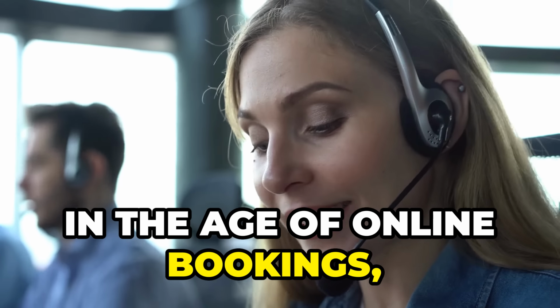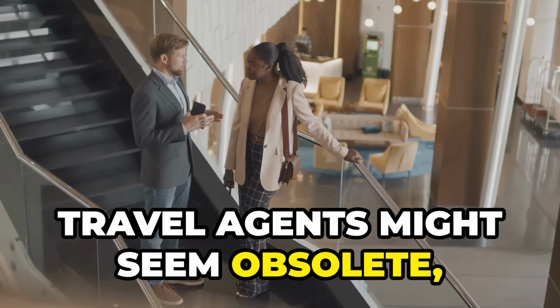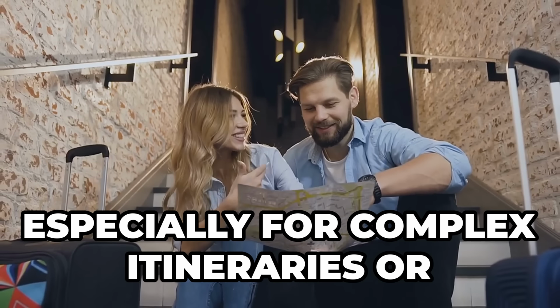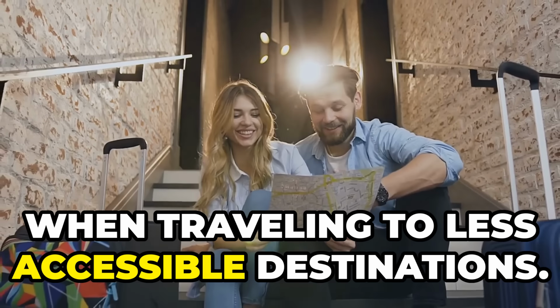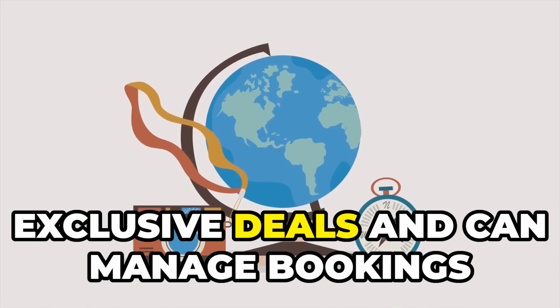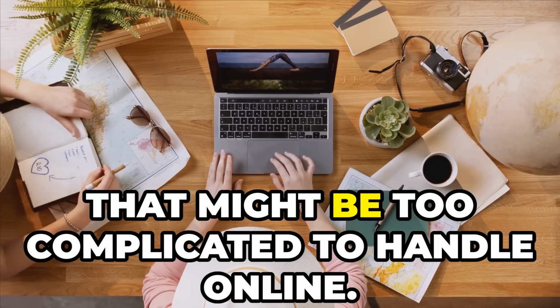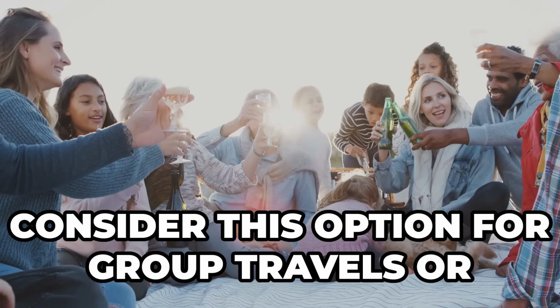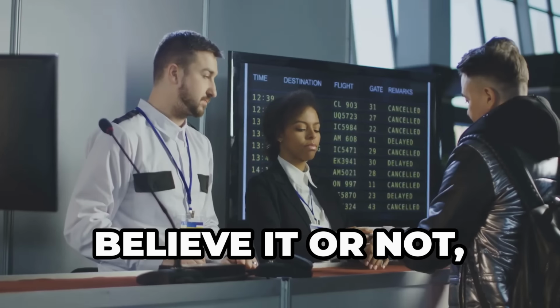In the age of online bookings, travel agents might seem obsolete, but they can offer invaluable help, especially for complex itineraries or when traveling to less accessible destinations. Travel agents may have access to exclusive deals and can manage bookings that might be too complicated to handle online. Consider this option for group travels or special occasions.